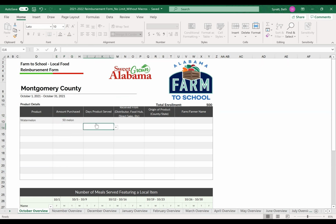Now, since we don't have the macros enabled, you are only going to be able to select 1 day per line. So in other words, if you serve these watermelons on Tuesday and Thursday, then you're only going to be able to select Tuesday here. It won't also let you select Thursday. It's going to change it. So you can just do your first line here where it says Tuesday.